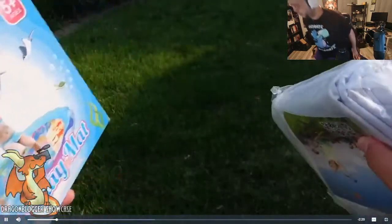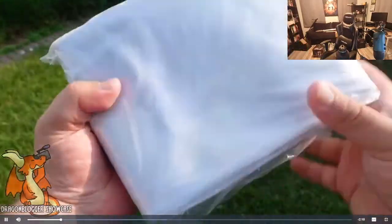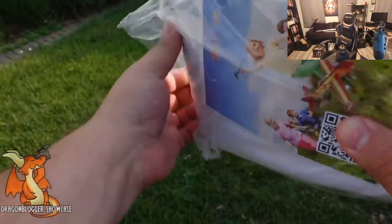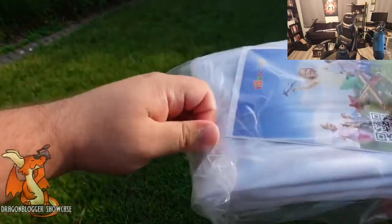Really tightly packed here. And here we have the main body. Get this open.